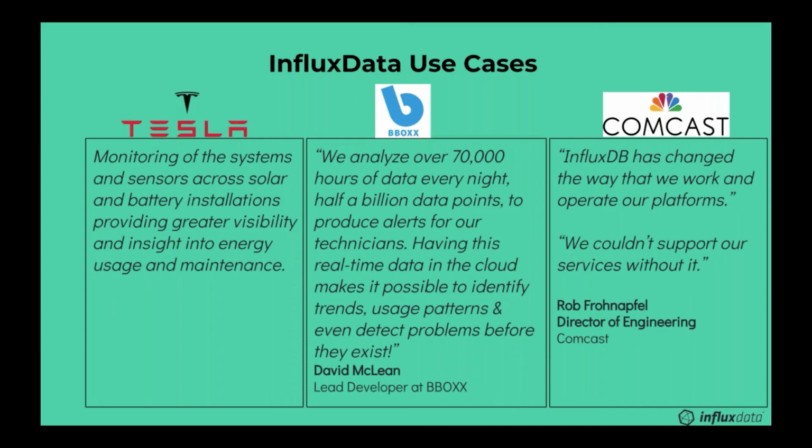I've also got Beebox. We analyze over 70,000 hours of data every night, 500 million data points, to produce alerts for our technicians. Having this real-time data in the cloud makes it possible to identify trends, usage patterns, and even detect problems before they exist. That's a data-driven business, right? This kind of covers all of the categories. This is high-volume data. This is alerting. This is real-time problems.